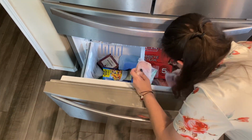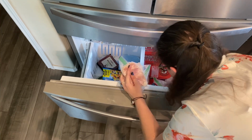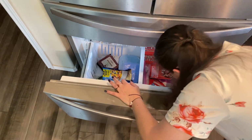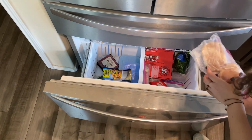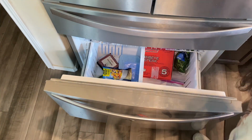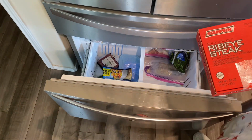So by going through the freezer and getting rid of all the stuff that you know you're not going to use or that's been there for a while, it makes room for stuff that you do want. That way you always know what's on hand.